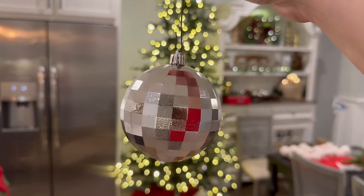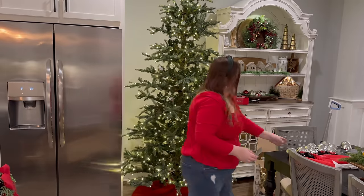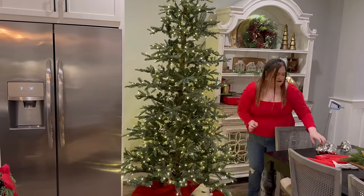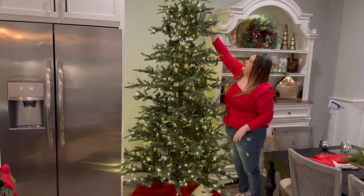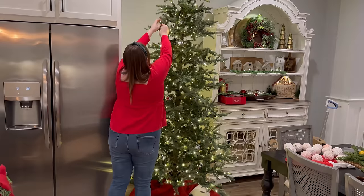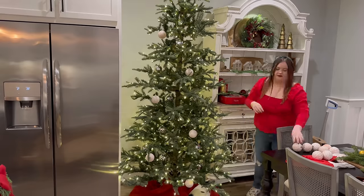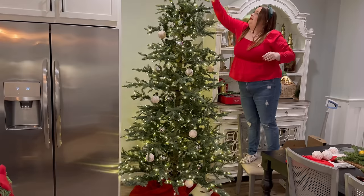So I actually saw this tip on Instagram. If you take these disco ball ornaments and put them towards the middle of your tree, it actually reflects more light. I bought these ornaments before I saw that tip, but I wanted to try that out, and I actually do think it really helped, because you'll see, I'll show a close up of how it looks. It's sort of reflecting more light, but I thought that was a really good tip. So if you have disco ball ornaments, definitely give it a try.